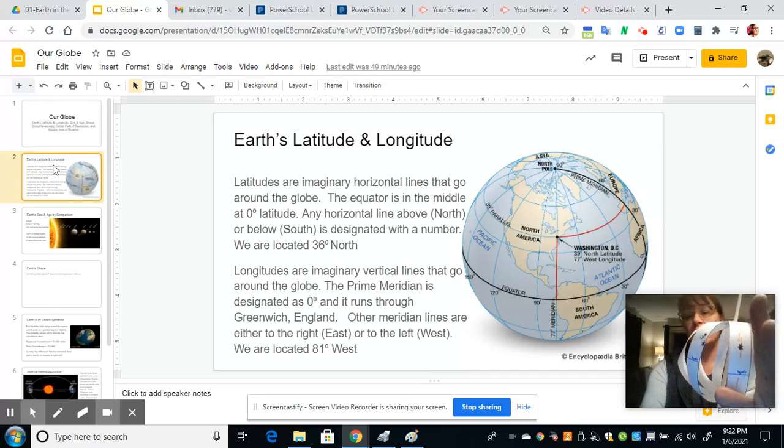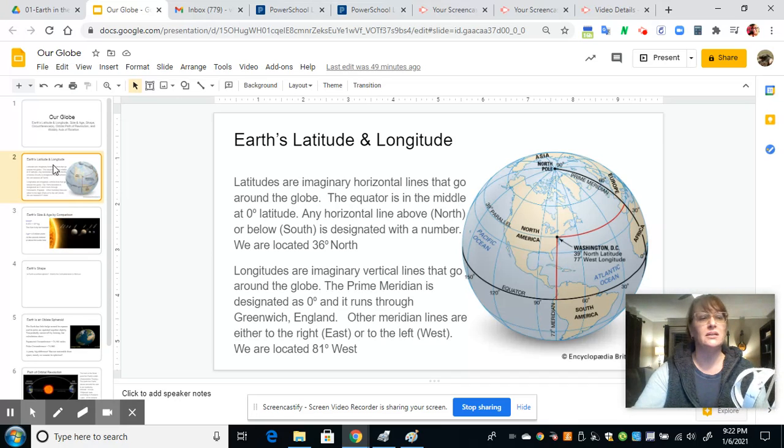So if you live to the left of the prime meridian, like us, we're over here to the left, then you're designated as being to the west. We're actually at 81 degrees west of the prime meridian. If you were to live on the other side over here, then you would have a longitude that's to the east. Alrighty, let's look at our planets in the solar system.